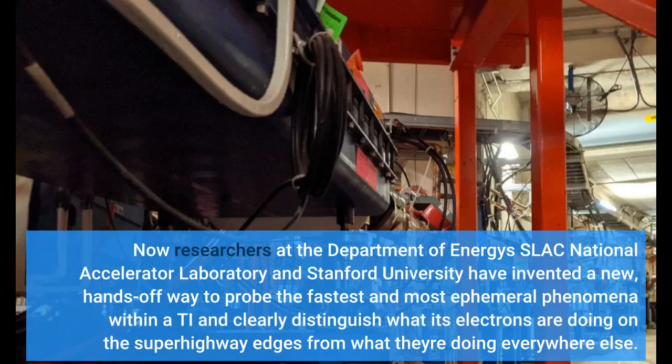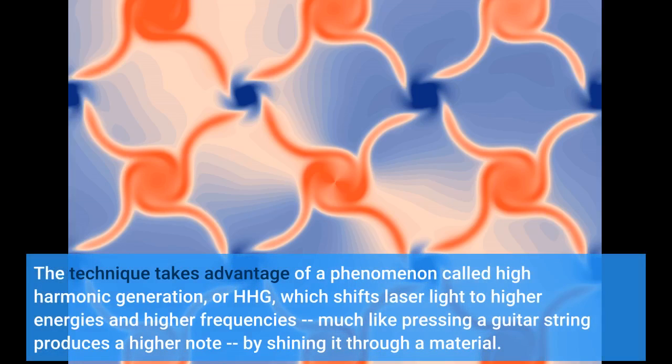Now researchers at the Department of Energy's SLAC National Accelerator Laboratory and Stanford University have invented a new, hands-off way to probe the fastest and most ephemeral phenomena within a TI and clearly distinguish what its electrons are doing on the superhighway edges from what they're doing in the bulk. The technique takes advantage of a phenomenon called high harmonic generation, or HHG, which shifts laser light to higher energies and higher frequencies, much like pressing a guitar string produces a higher note, by shining it through a material.